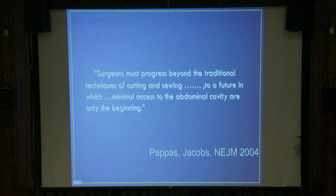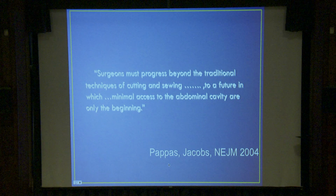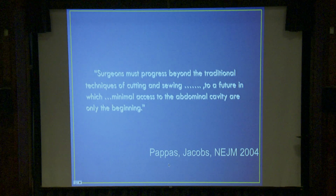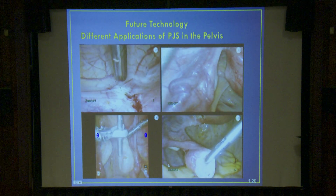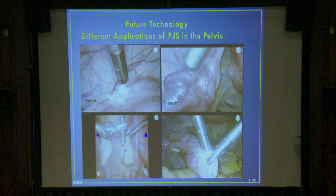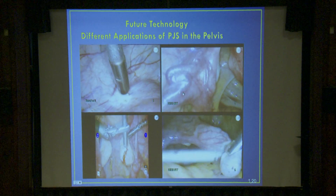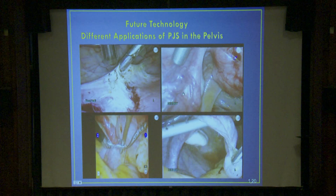Papa said surgeons must progress beyond cutting and sewing. We have to change our thinking about the way we approach medicine. True, we have new energies coming, but everything is focused on endometriosis. We have plasma who works on the blood vessel so precisely. It's not damaging it, but again, it's a surgical mentality.